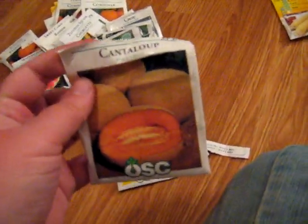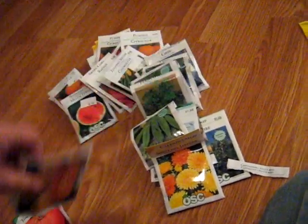This is Haley's Best Cantaloupe. I planted these ones today as well. And I've actually tried 3 different types of cantaloupes. They're all open pollinated. These are supposed to have a large melon, about 4 pounds. Let's see how those do.